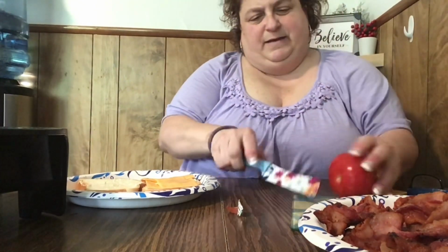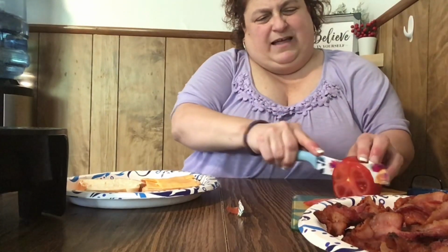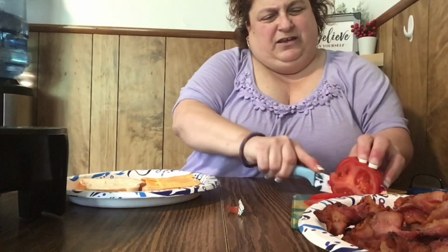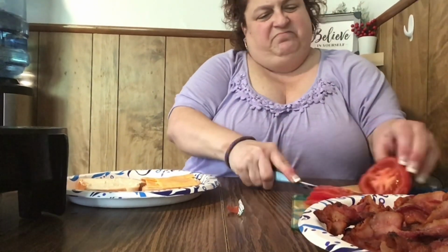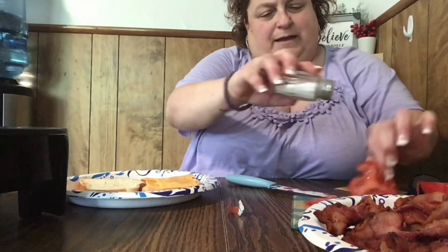Let's slice the tomato. Now I like the tomatoes nice and thin. First of all, I don't like thick tomatoes on my sandwiches to begin with. Like when you go out and you get those burgers and they come out with these big fat tomatoes. No, can't do it. That's just me. Some people like them thick, some people don't. I'm gonna salt my tomatoes.